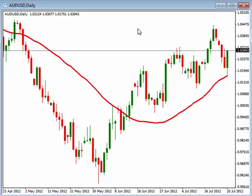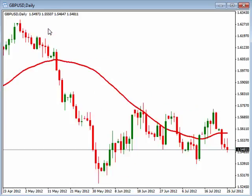The problem is that we really have kind of a non-correlated alignment of things. Typically, the euro dollar and the pound dollar try to be correlated in their movements. In this case, they're really not. And then the pound dollar is kind of in between. It's at a place where the moving average is going up, but the price is below it, and so it doesn't know what it's going to do. In fact, you can see how sideways we've been over the past month or so.